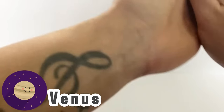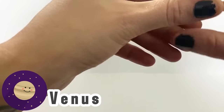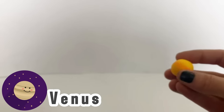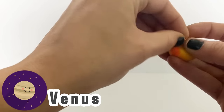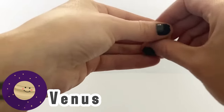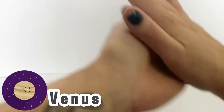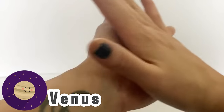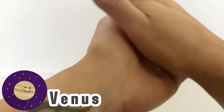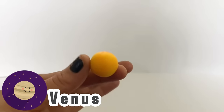Keep rolling Venus up and mixing all the colours together. And there we have Venus. It is the hottest planet in the solar system. And Venus also rotates backwards. It is the closest to the Earth in distance and in size, which is why sometimes it is called Earth's twin planet. And there is our Venus.